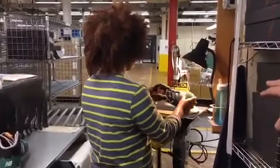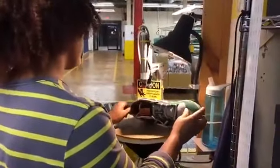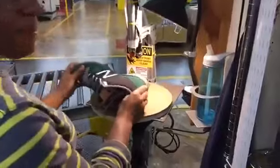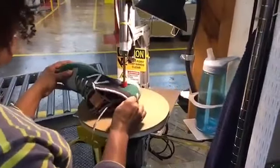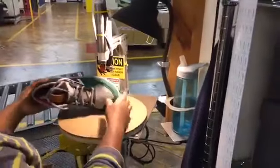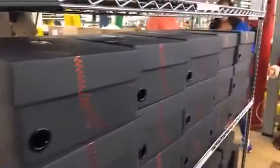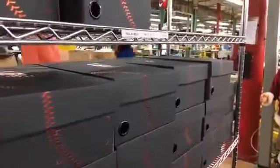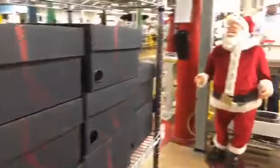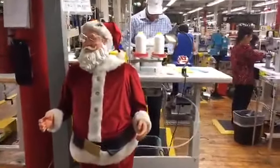So what she's doing here, we use this piece of equipment to check to make sure that the bond of the sole to the upper is what it should be. We don't want soles coming off. We don't want openings. We don't want any issues with that. And we check every single shoe, every single pair. And then we've got unique boxes at the end. And then Santa Claus brings them. And Santa Claus keeps everybody going and happy for the holidays.